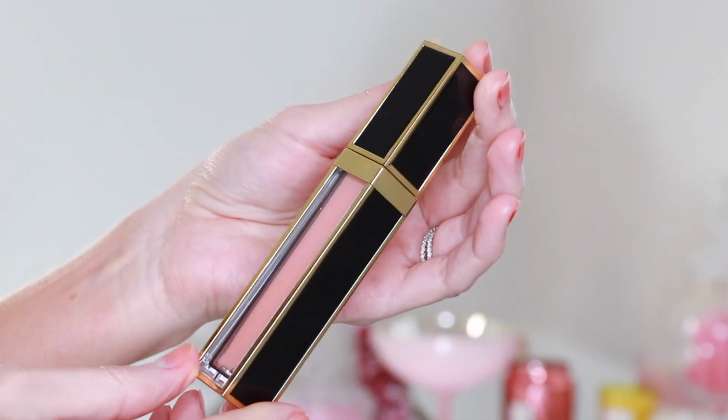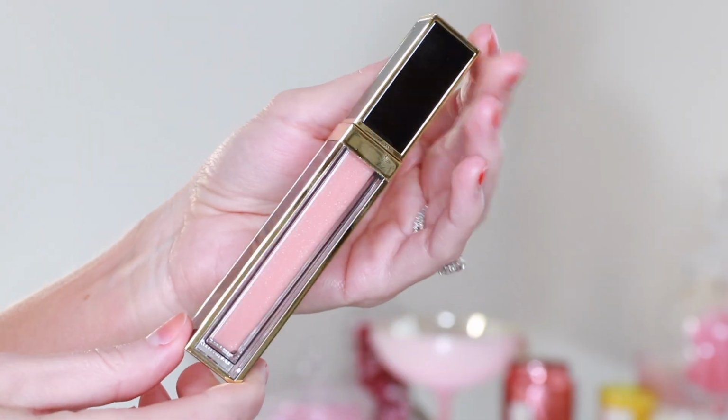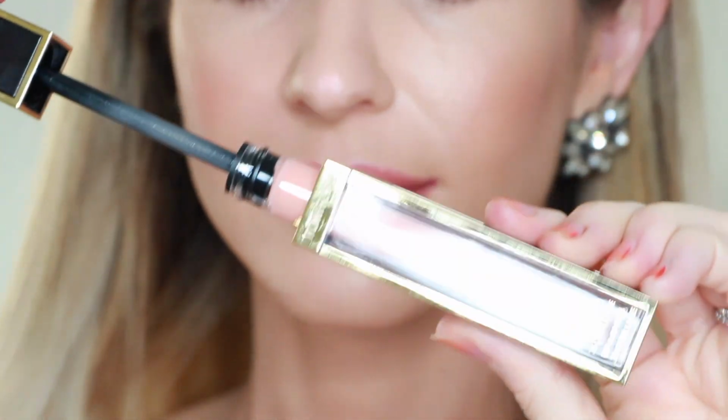As far as the formula is concerned, I always kind of judge lip glosses against the Chanel lip gloss. That's sort of my standard, and I've always considered the Ultra Shine lip glosses to be very pigmented. So not necessarily a lip lacquer, but pretty opaque. One swipe is really all you need to get a lot of color, and I feel like these are the same way. A couple shades are maybe more opaque than others, but it is meant to be a lip gloss. Not overly tacky, not overly thick, very hydrating and nourishing.